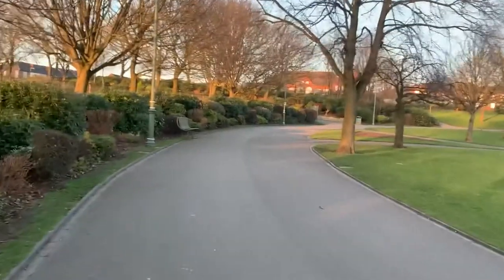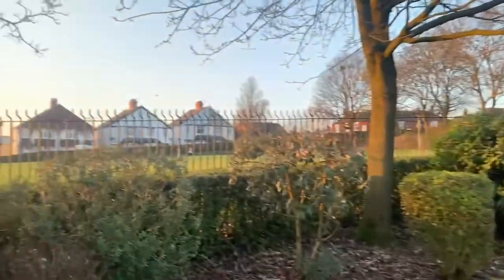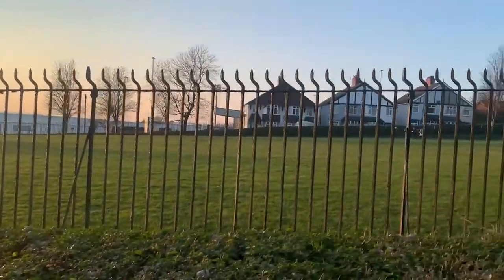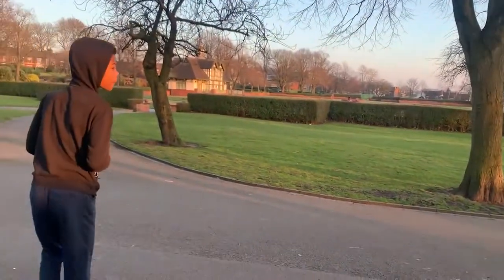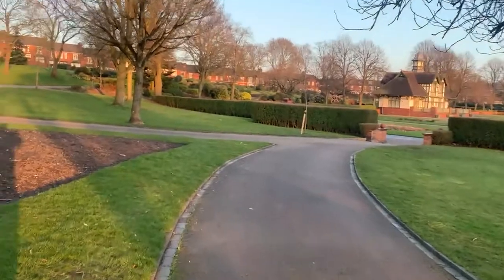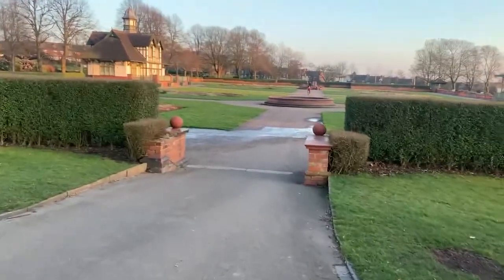Like I said, it's a massive park, beautiful, really. A great place to relax, to have fun with the family. So here's the football area, you can see. Okay, let's go. I'll try and get my 10,000 steps before we go home.